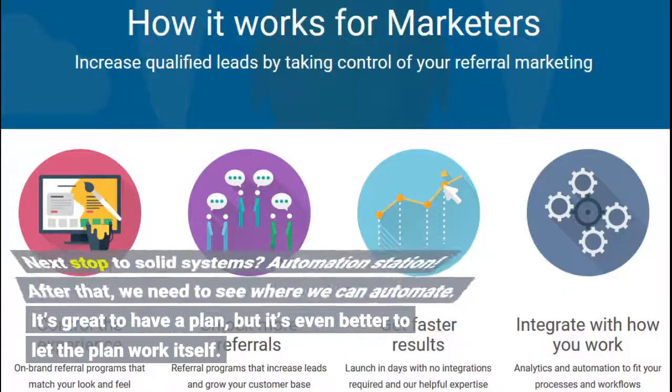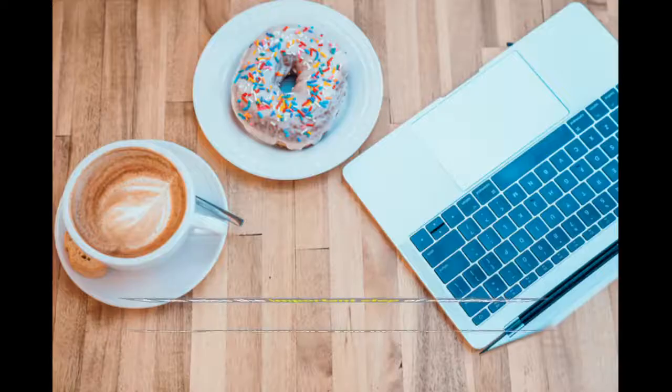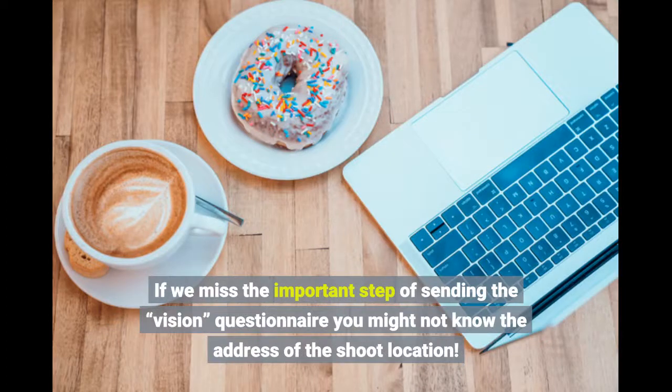Next stop to solid systems? Automation station. After that, we need to see where we can automate. It's great to have a plan, but it's even better to let the plan work itself. If we miss the important step of sending the vision questionnaire, you might not know the address of the shoot location.